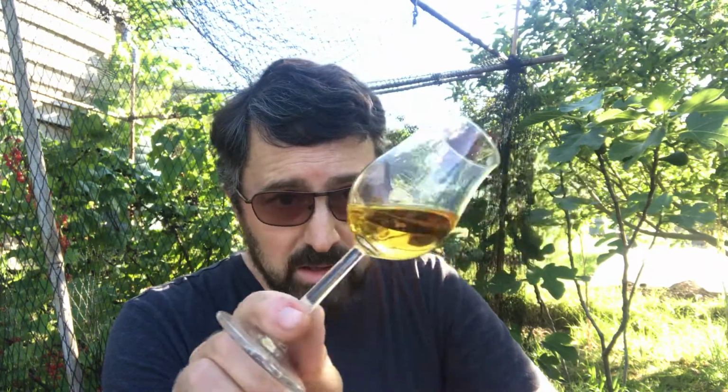The first one was the unpeated, then they released the peated, both last year, and then this triple distilled was released just a couple of weeks ago, so we grabbed the bottle as soon as we could. As you'll see, it's a lovely light golden colour. It's 46%, and it's been matured in virgin American oak casks for its full life. It looks absolutely fabulous, really clear, with a bit of a glint in its eye.